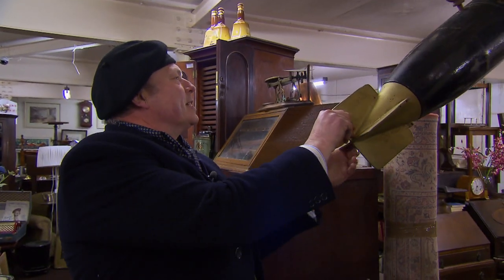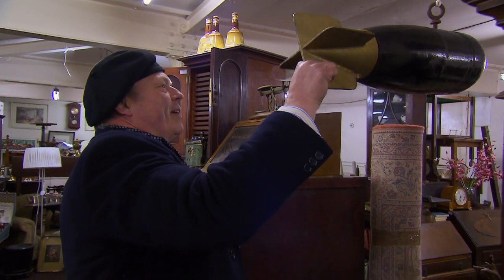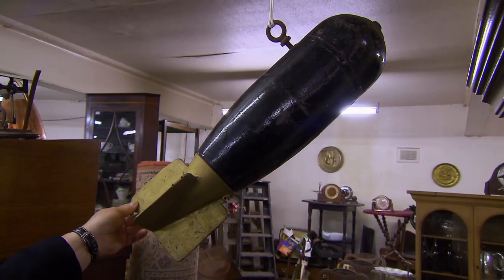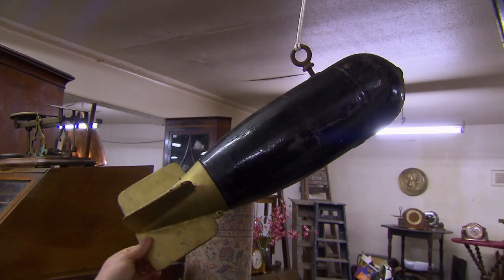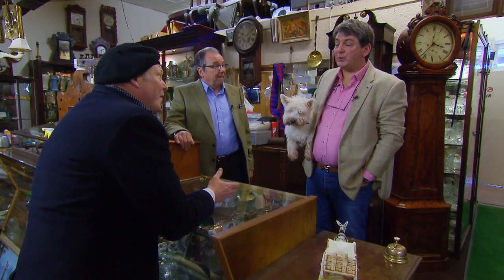God, that's got some weight as well. I wonder if that was for sounding. God, that is very heavy. That would have been dragged along by a ship, wouldn't it? I doubt it. This World War II bomb case may have been an aerial training bomb. Where'd you get it from, Franco? An old retired officer brought it in to me.